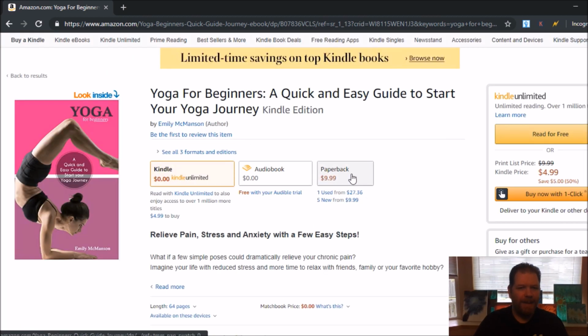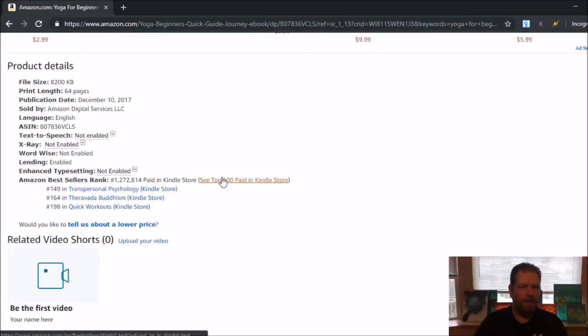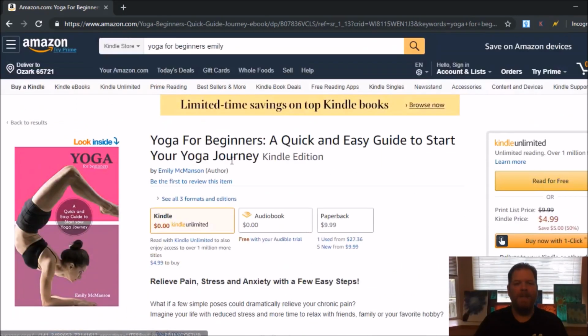Okay, so the book is $9.99. It's on Kindle Unlimited. Let me scroll down and see how big this book is real quick. It's only 64 pages. In a case like that, Kindle Unlimited would probably help you more to get the book reviews, to do the free promotion, countdown deal, something like that, just to get those reviews in, because you're not really going to get a lot of money for the page turns when it's only 60-something pages.